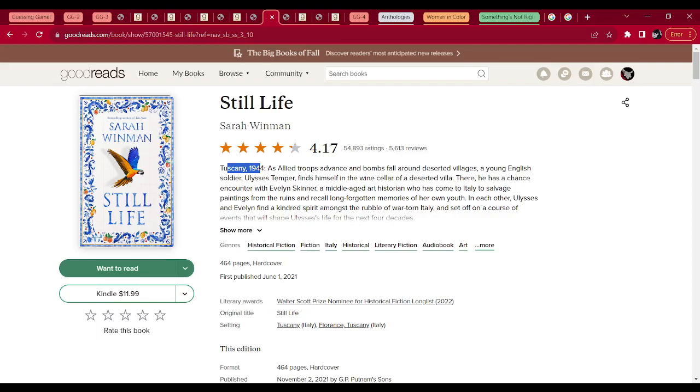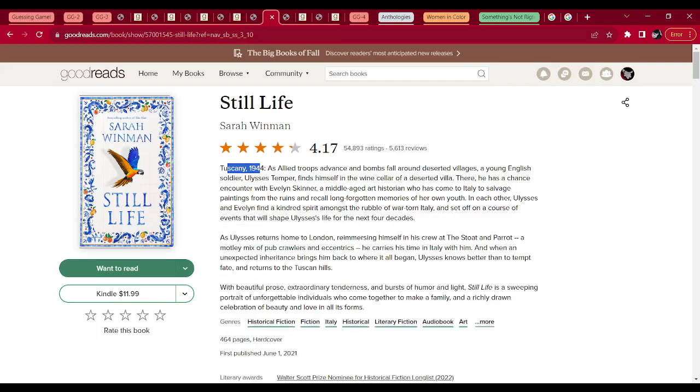Whoa! I did not know that it was historical fiction, but art historian makes sense for the tile here. Rubble of war-torn Italy. There's also something about naming a character Ulysses. As he returns home to London, oh, is it a little different from how he remembers? Oh, has to go on a journey. Beautiful prose, extraordinary tenderness, bursts of humor and light, all in this cover.